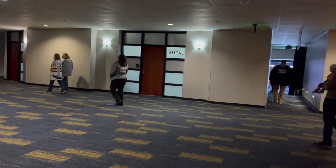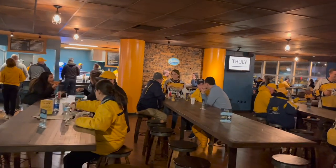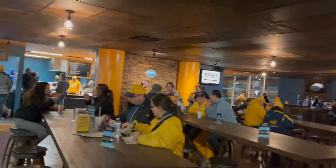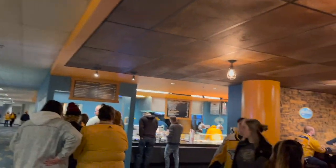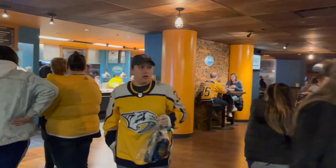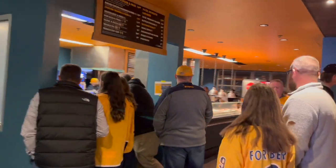Honestly, watch this. Boom, 200s and suite level. I've not seen this before because I don't come up here, but this is a full-out place to eat. Let's see what they have. They have burgers and fries, chicken tenders, all that stuff. That's pretty cool. A nice little eating area here in the 200s level. Maybe we'll make another video reviewing it.